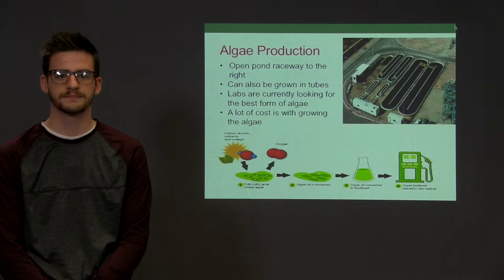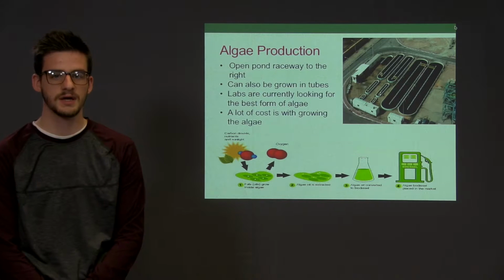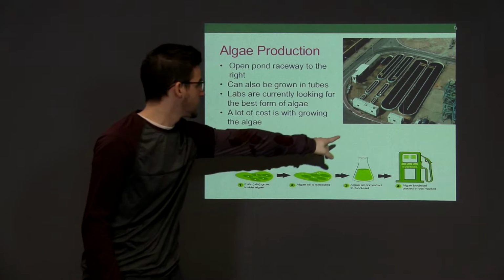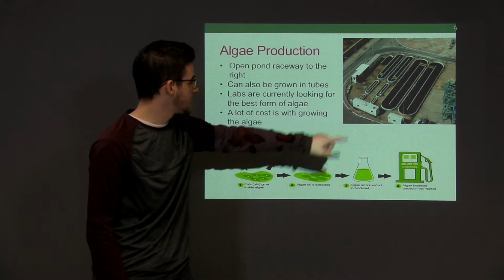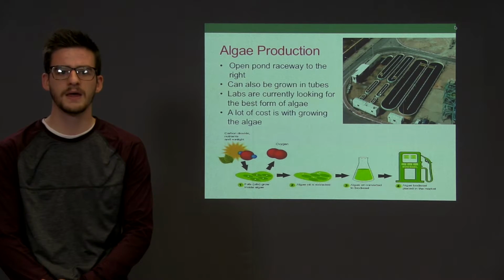Algae production. Algae that's grown in an open pond is called a raceway, and this is an example of an algae farm that has two large raceways and two smaller raceways.